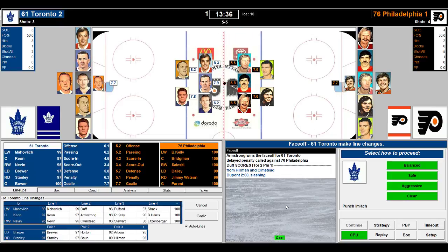They drop the puck. A delay penalty is called from Hillman and Olmstead. DuPont, 2 minutes for slashing. And in between all that, Duff scores for Toronto, and it's 2-1 Maple Leafs.